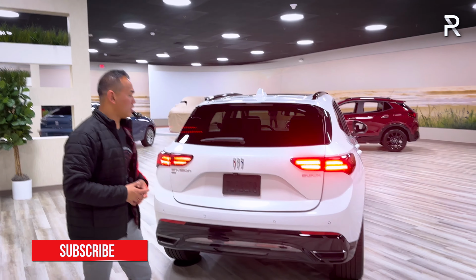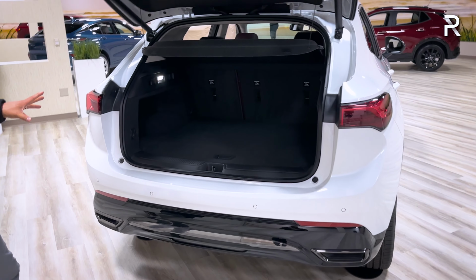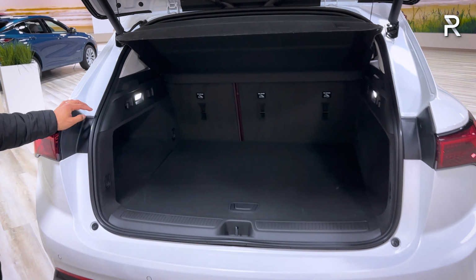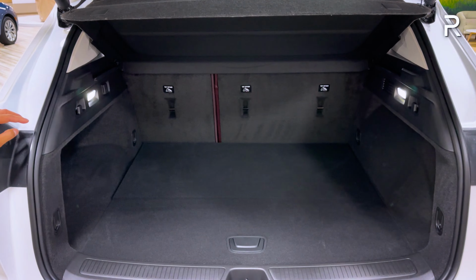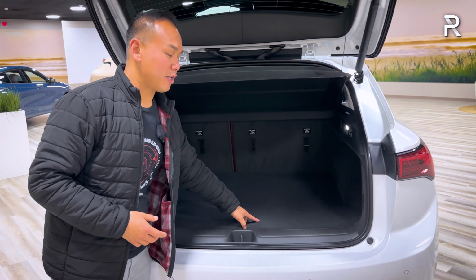In terms of the cargo area, this is where the Envision's size also comes into play. If you're looking at the numbers, its cargo figures are a little bit less versus some competitors, but you still have a pretty usable amount of space, around 25.2 cubic feet with the second row up. Obviously, there's no third row on this vehicle. Buick will happily sell you an Enclave if you want that.